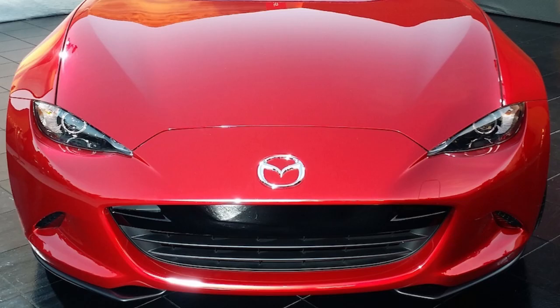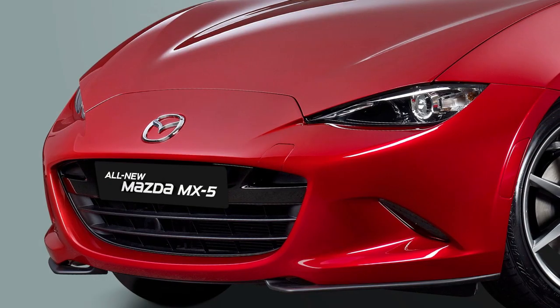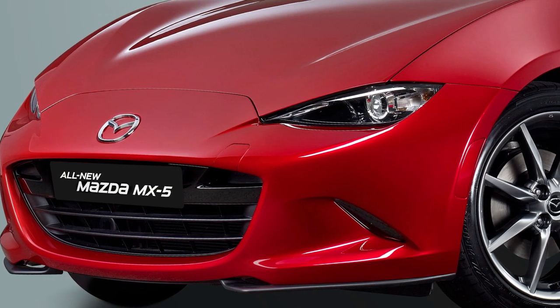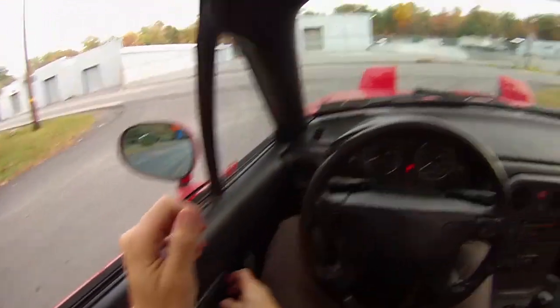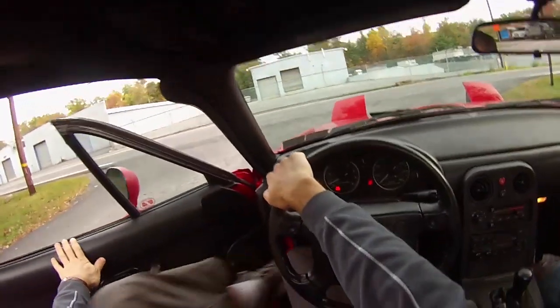Angry headlights on the ND. It's trying to get aggressive. It's trying to appeal to the basic bro. And it's gonna work. People are gonna buy it. But I lament people trying to get rid of the negative, trying to get rid of the other, which is what the Miata always was.